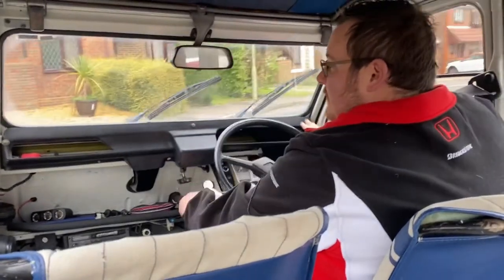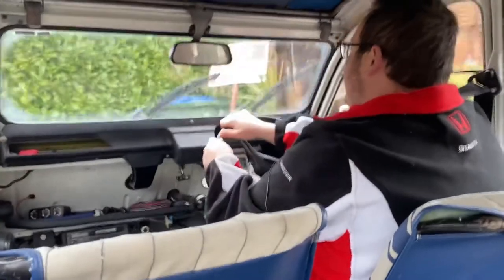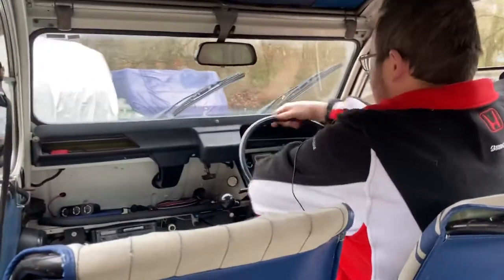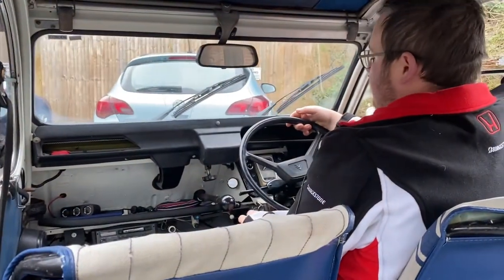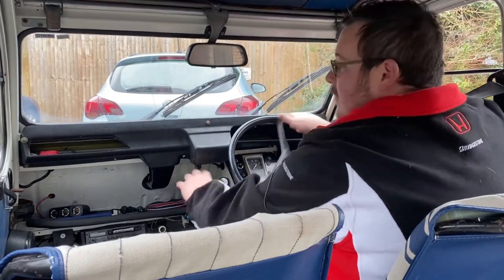Neutral in the first. Let's test out the turning circle, shall we? It's not fantastic. Back into neutral, forward for reverse.